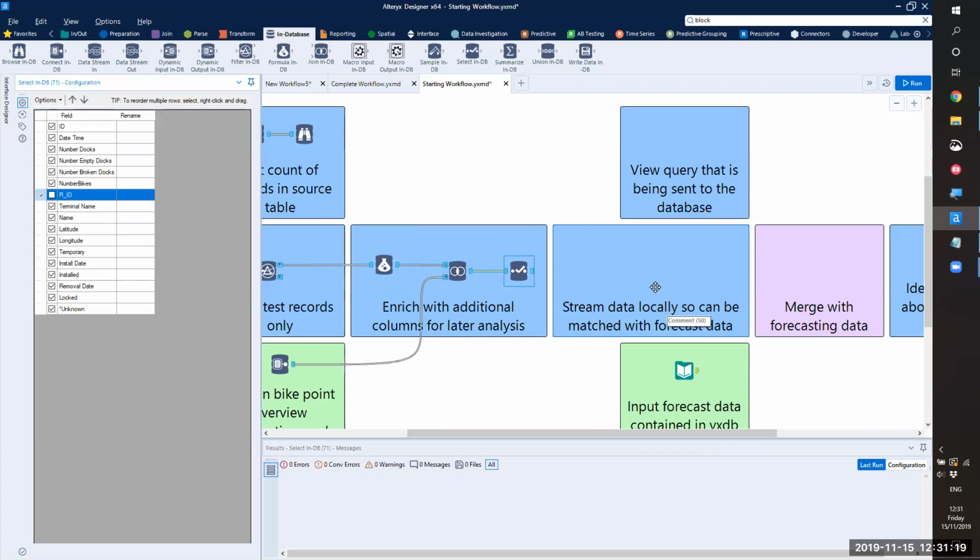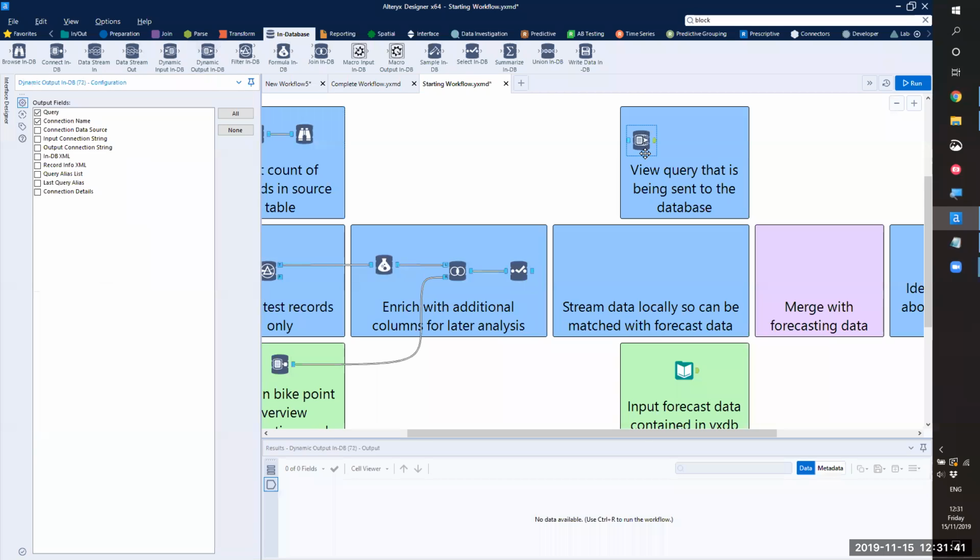But before we stream the data locally so it can be matched with the forecast data, the next thing we're going to do is view the query that's being sent with a dynamic output tool. The dynamic output tool is up here. To me, it kind of looks like some biscuits in a jar, but it's over here. So we drag in our dynamic output, and you can see that the input anchor is blue, but the output anchor is green. This is Alteryx making it really clear that it is now streaming data out of the database. And what we actually want to stream out is the query.